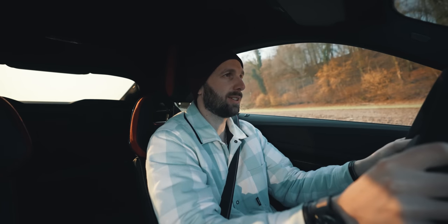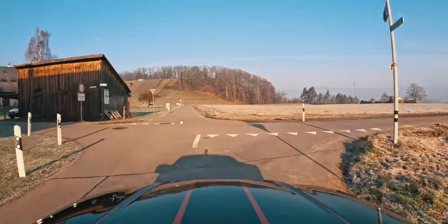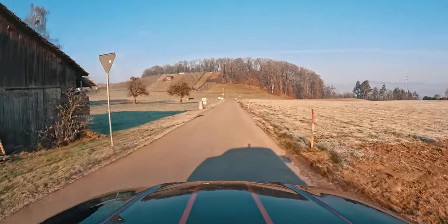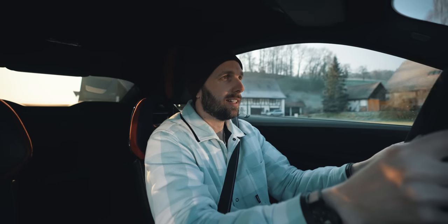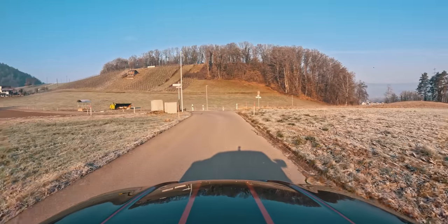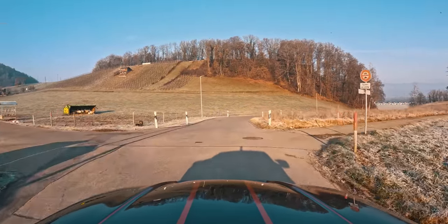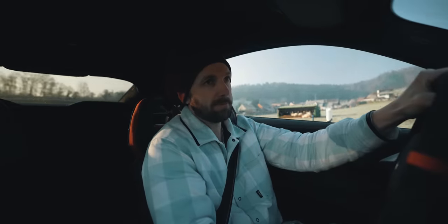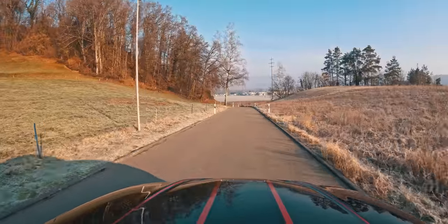Straight away, I'm really enjoying that you can hear all of the things flying underneath. It feels very hollowed out, which it has been. A lot of sound deadening removed, so you get that race car feeling in here, which you should. It is a CSL after all.